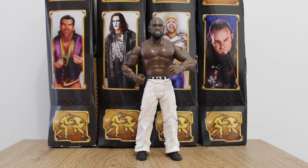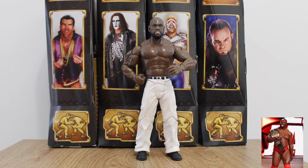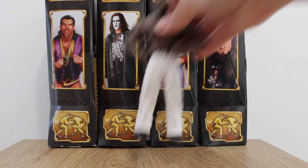For those who don't know, Ezekiel Jackson was the last ECW champion. He also had a run with the Intercontinental Championship. I don't think it was that long, maybe 50 days or so, but he is actually a former Intercontinental Champion. So if you didn't know, this is Ezekiel Jackson.